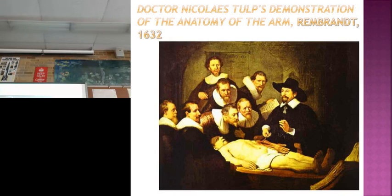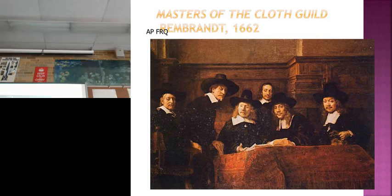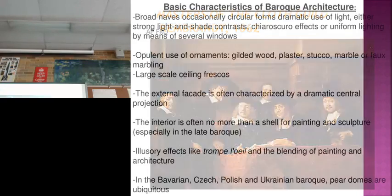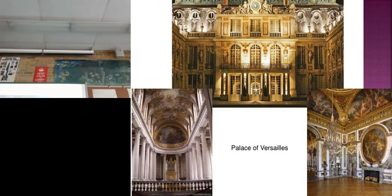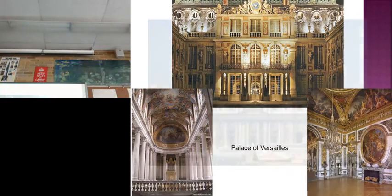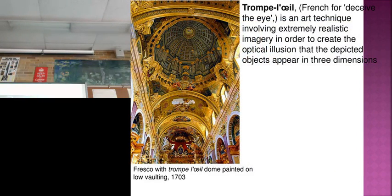And then we have Dutch Baroque. Rembrandt is the big name you're going to want to remember from that. They're not Catholic, so theirs is going to look different. It looks very, well, Dutch, Protestant. And then just Baroque architecture, once again, Versailles being the best example, St. Peter's Basilica, just some dramatic stuff there.